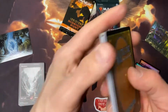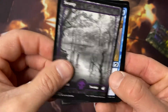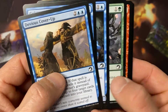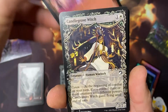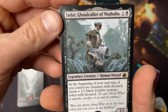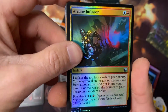I just think it is nice to do a little compare and contrast, because these sets get a bad rap, and I just wanted to see what they actually were with my own eyes. A Putrefying Dragon, Cathartic Pyre, Mysterious Tomb, and Tavern Ruffian again, the Candlegrove Witch again, and a Jadar, Ghoulcaller of Nephalia. Alright. Maybe. And an Arcane Infusion in foil.